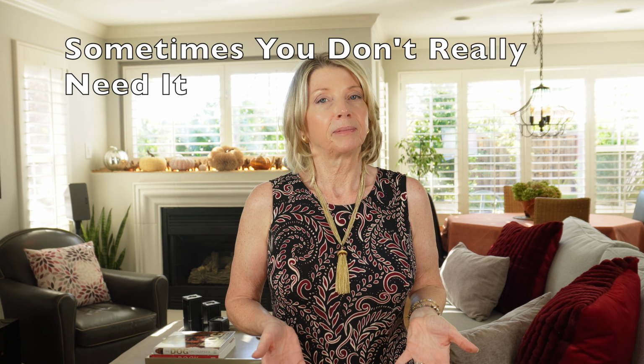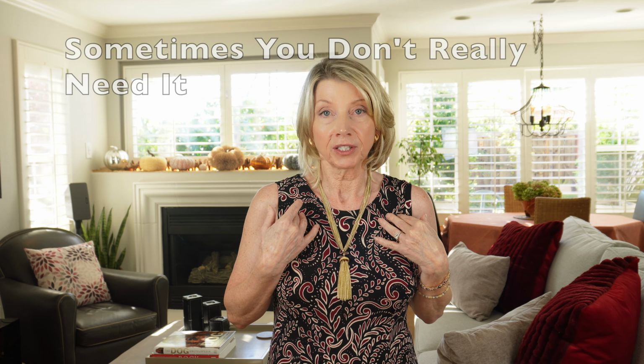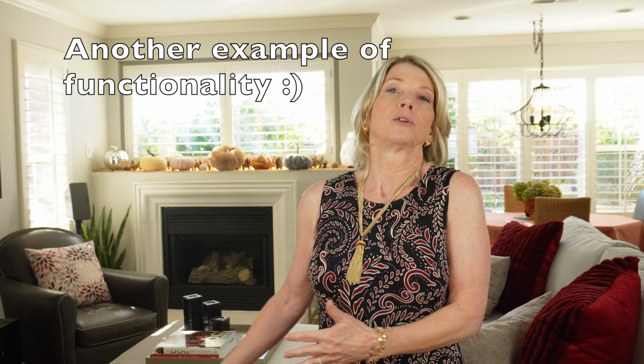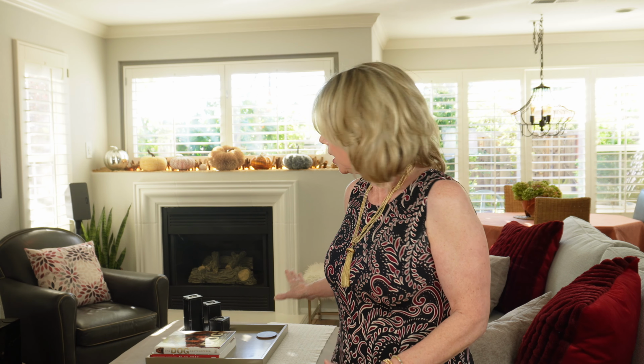This last tip is one that was inspired by an actual experience I just had because I wanted to switch out my living room for the fall and then ultimately for Christmas. I always use a runner on this ottoman because when we put our feet up, I want to be able to wash something. I don't want our feet all over the leather. Although the leather can be cleaned, I just like to have a nice runner. I have this neutral one that washes up beautifully. I use it all the time.